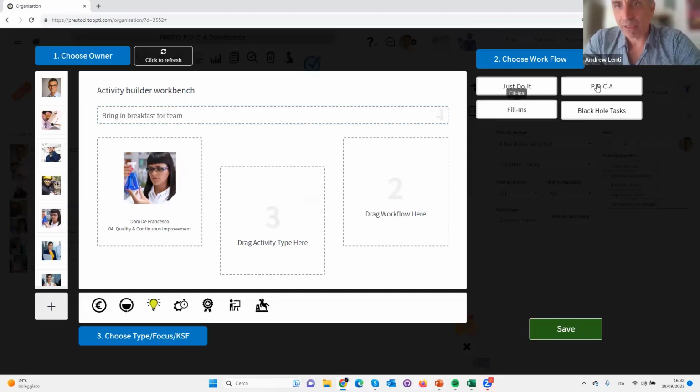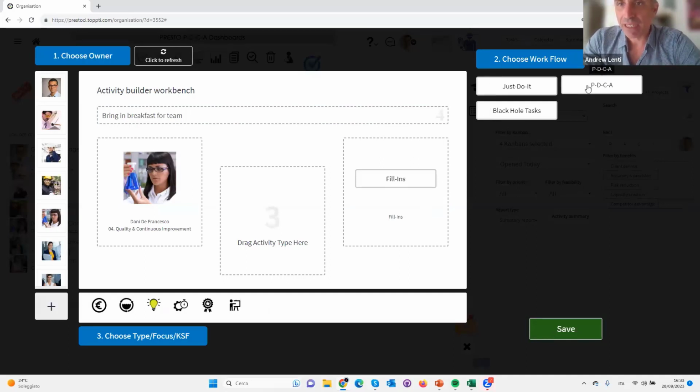Now, here are my Kanban boards that we spoke about. I've hidden all the other ones we use in this company for the purpose of making this demo very comprehensible today. So as I mentioned to you, we have fill-in tasks, we have just do it tasks, we have PDCA tasks, and we have black hole tasks. In this case, this is a fill-in task according to our Eisenhower matrix.